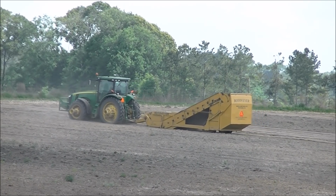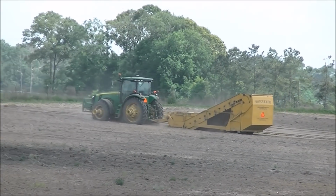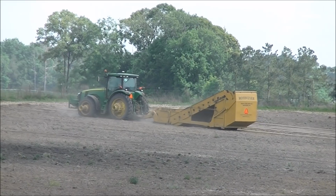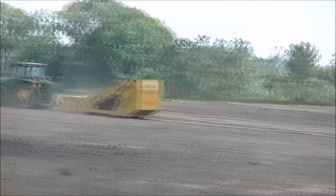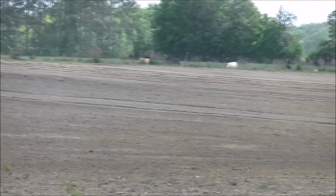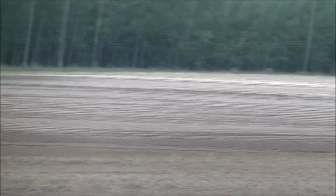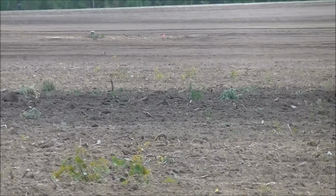Used to have contractors with these things that you'd see all the time, but this is the first one I've seen in about 10 years actually operating. I'm not sure if you can see it across the field. You can tell where he's already been, where it's kind of smoothed and cleaned out. But if you look back here, you can see all the roots and debris that thing gets up.